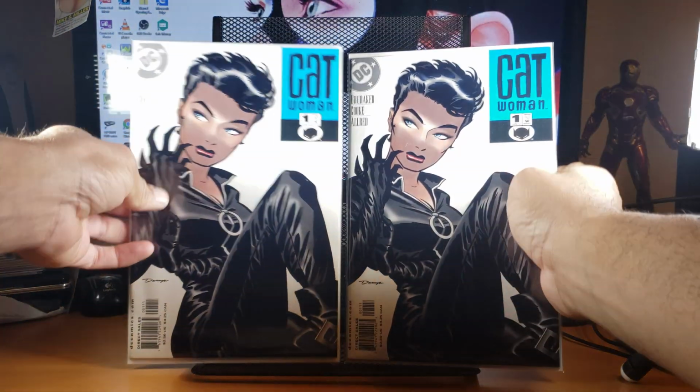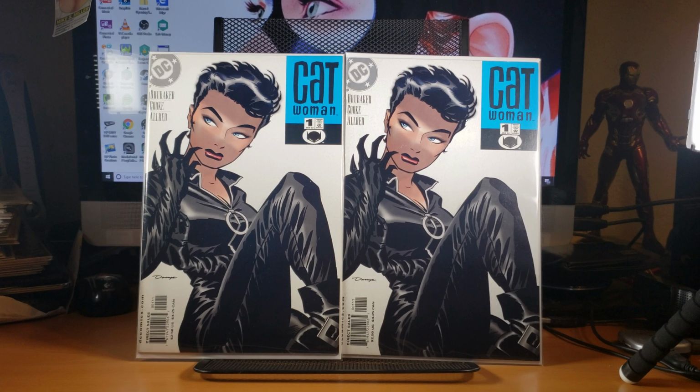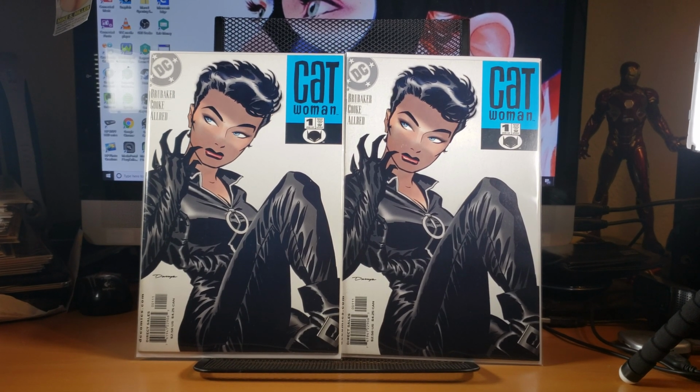Picked up two copies of Catwoman #1. I already have a copy in my regular collection, but seeing two copies of Catwoman #1 just sitting there, I was like, you know what? Screw it, pick it up and go from there. Maybe somebody else might be interested in it.